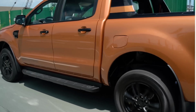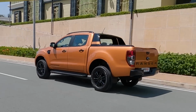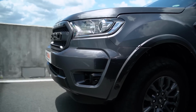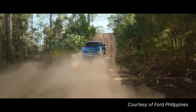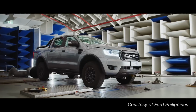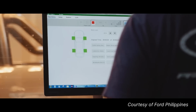The Wildtrak is a more road-going pickup for your average working man with a lot of stuff to haul, maybe a bit of off-roading, and an appreciation for tech and safety in his car. Whereas the FX4 Max is for a more rugged type of person who wants something that is ready to take on the trail and go off-road straight from the showroom floor. Now, we're pretty impressed with the kit provided, the Fox shocks especially, because, well, the additions here make up for the lack of features.